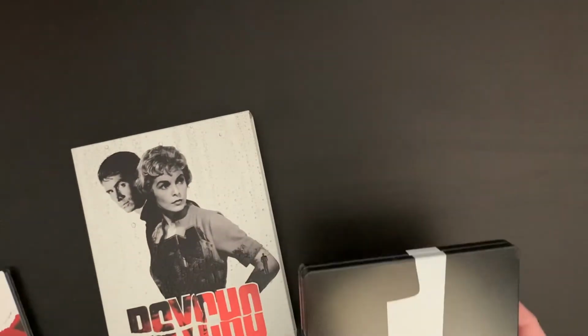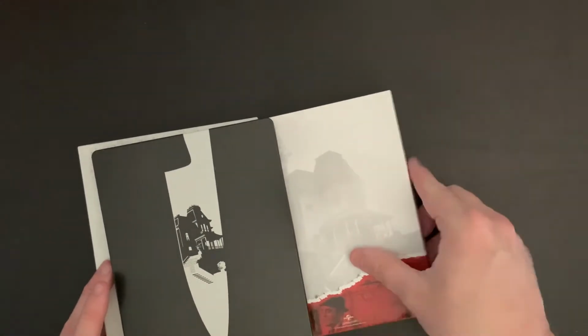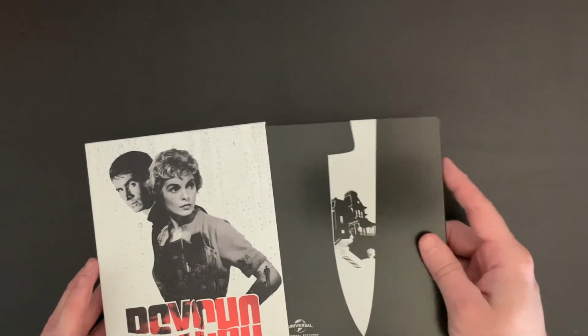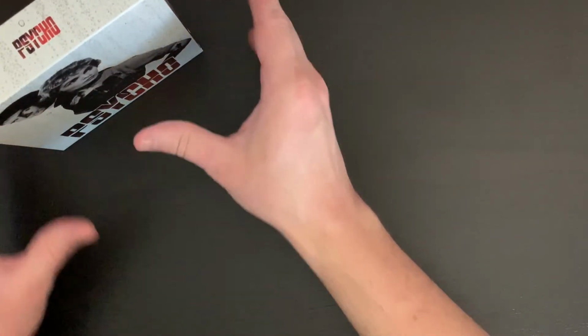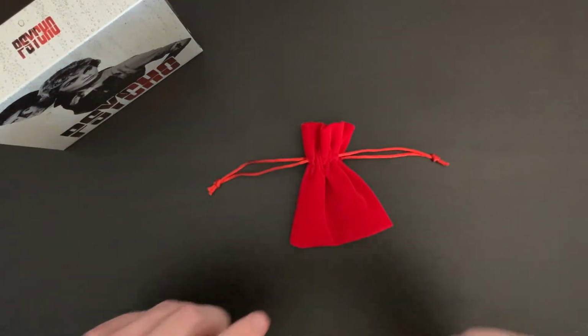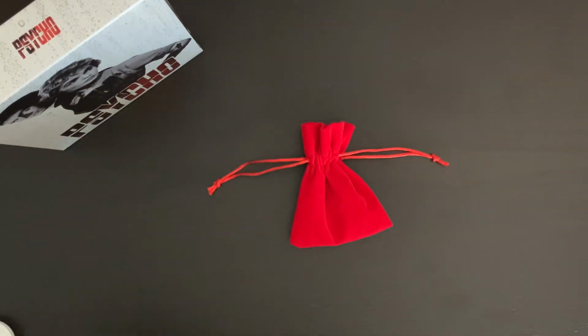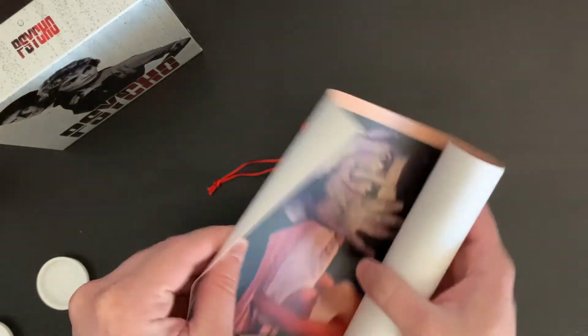And yeah, let's go ahead and put the card in here. And you might think we are finished, but wait, there's more. Yes, this is a very stacked release. So that is the main set, obviously, but they've included some extras. So we have a bag, and then we have a little poster tube here. And I'm gonna try my best to get this out without damaging it. There we go. And this is rolled very tightly.